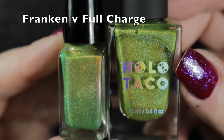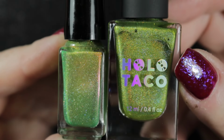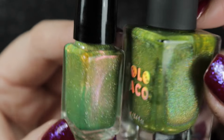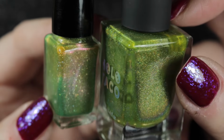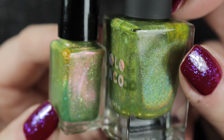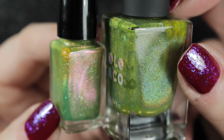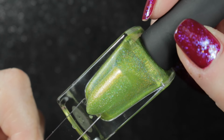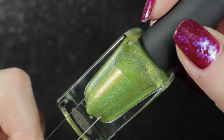So here's a little comparison for you. It's very similar in base colour. Of course, it does have the pink shimmer, which Full Charge doesn't, and the crushed holo formula as opposed to the plain linear formula. But Full Charge is no longer available, so I thought I'd pop in this comparison in case you were interested in buying these polishes and mixing them to create a sort of a dupe.